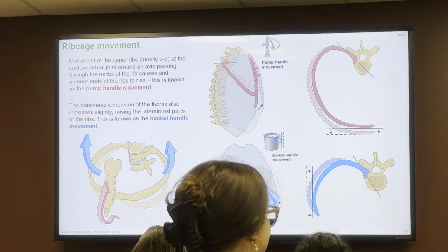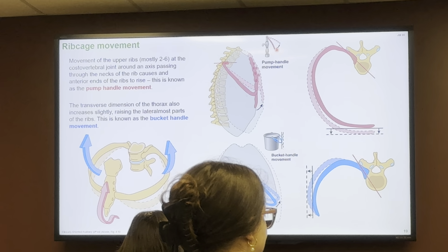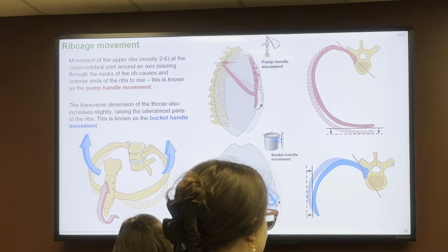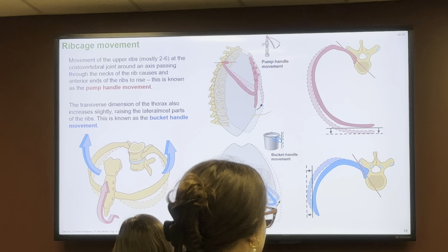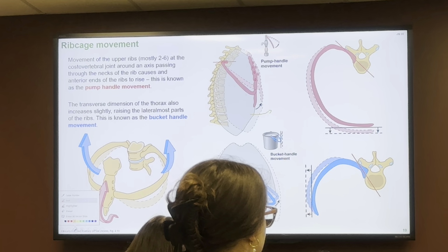Sorry, I don't have a barn, but you're basically cranking out like this. So the movement is kind of, well, there's an arrow there to describe this, kind of being displaced this way, kind of like a pump handle would be if you're at the barn.